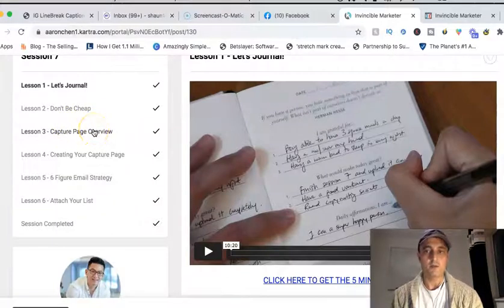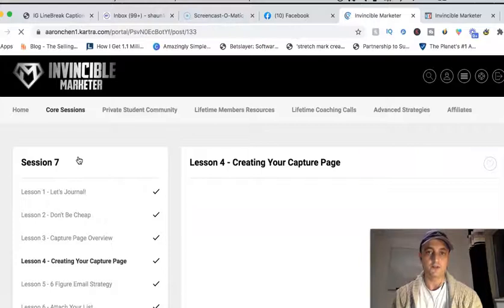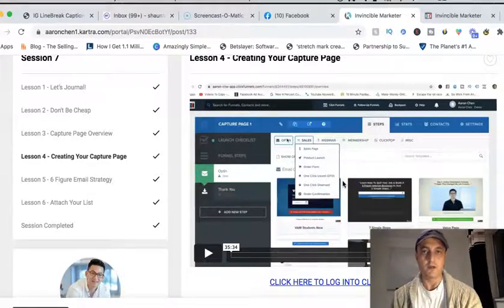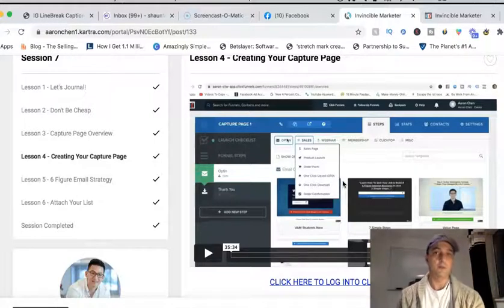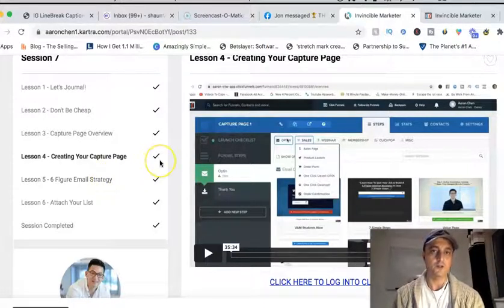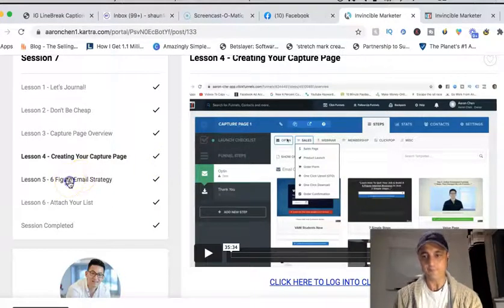Capture pages, he talks to you about capture pages, how you should set them up, how they should look, how to create them. And again, this is like step by step. I mean, really, really detailed stuff. He shows you on screen how everything works, and he demonstrates this real time on him setting up a page. So you can't get anything wrong. And if you are stuck, you can ask questions in the Facebook forum, or you can go direct to Aaron and he will come back to you.